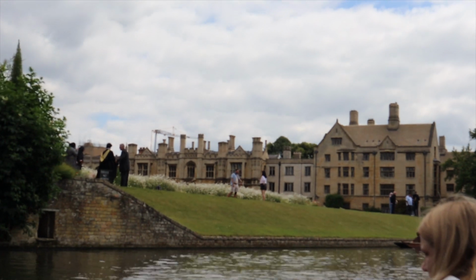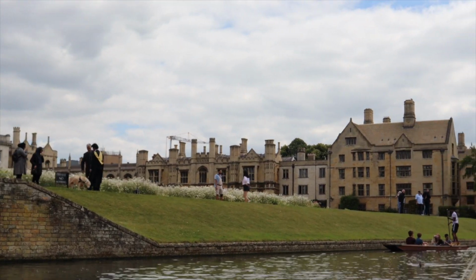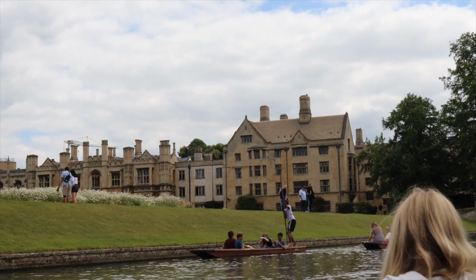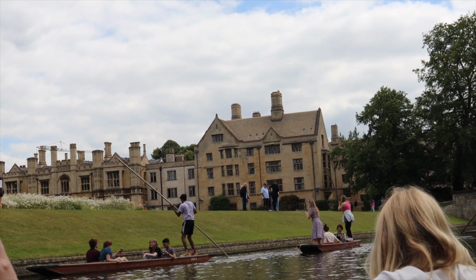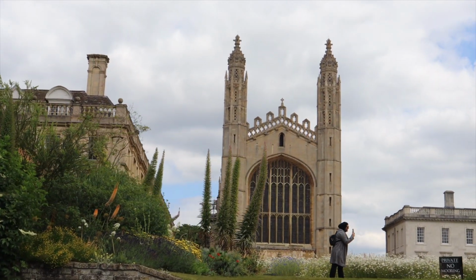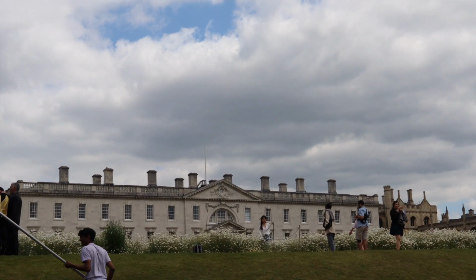We're now coming up towards probably the most famous college on the river. This is all now King's College, dating back to 1441 when it was first founded, and then finished in 1515 by Henry VIII. You've got King's Chapel there, the second largest chapel in the world, and the largest chapel in England. Then you have the big white building, the Gibbs Building, built in 1714.